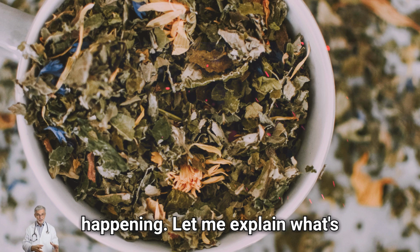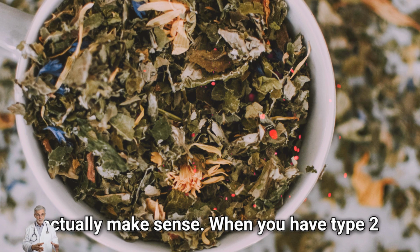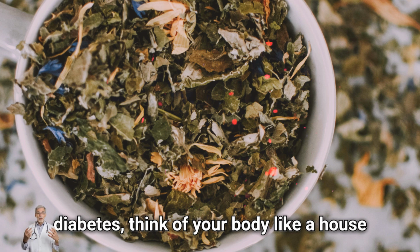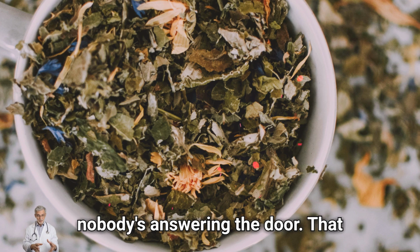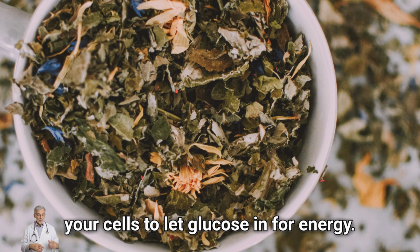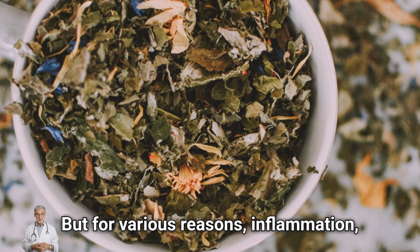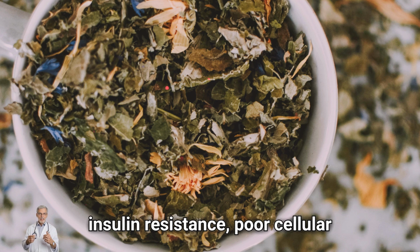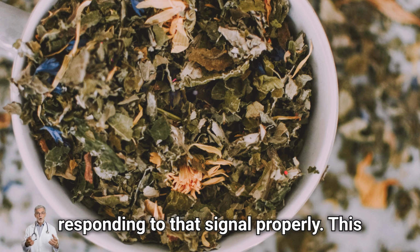Let me explain what's happening in your body in terms that actually make sense. When you have type 2 diabetes, think of your body like a house where the doorbell keeps ringing, but nobody's answering the door. That doorbell is insulin, trying to signal your cells to let glucose in for energy. But for various reasons, inflammation, insulin resistance, poor cellular communication, your cells aren't responding to that signal properly.